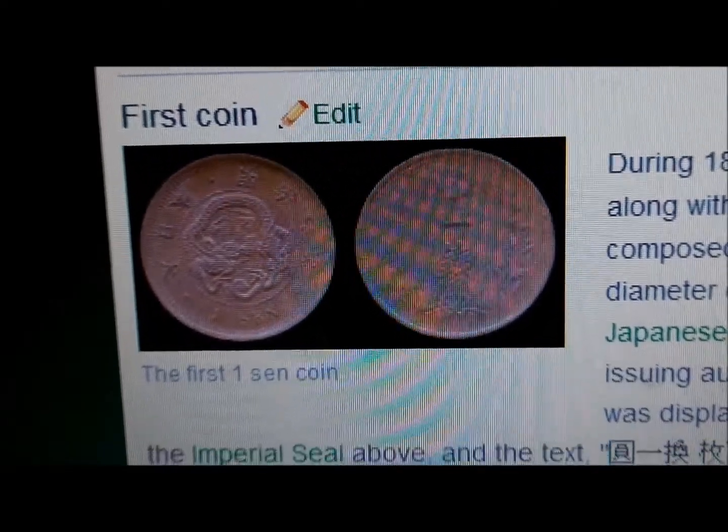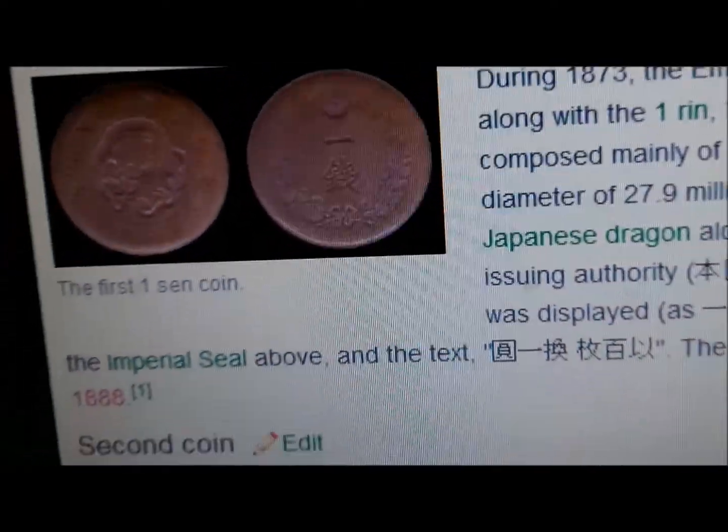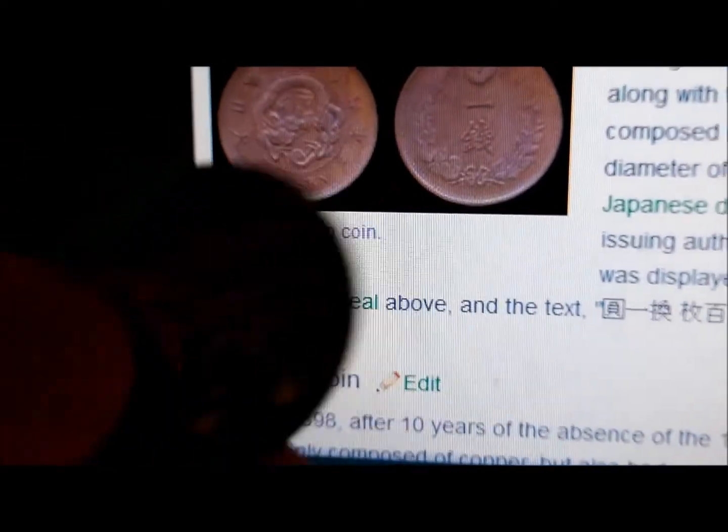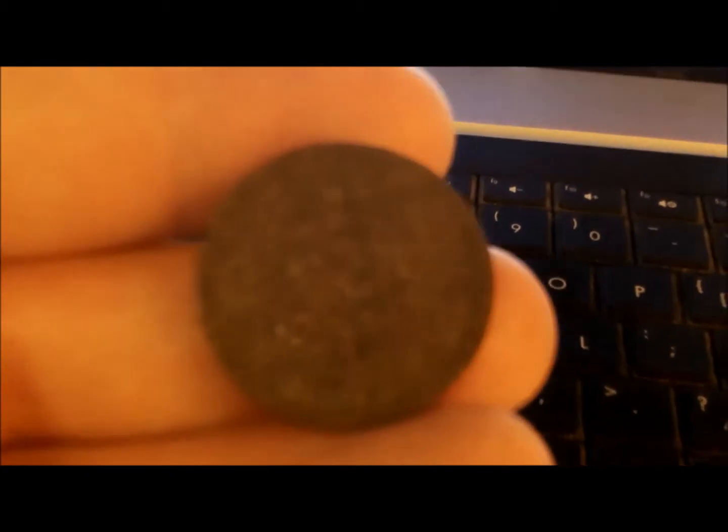Awesome. That's just stellar. Still not my oldest coin because I got that Chinese cash coin, which is the oldest coin I got, 1700s. But that's kicking. 1800s coin today and one silver. I'll take it.